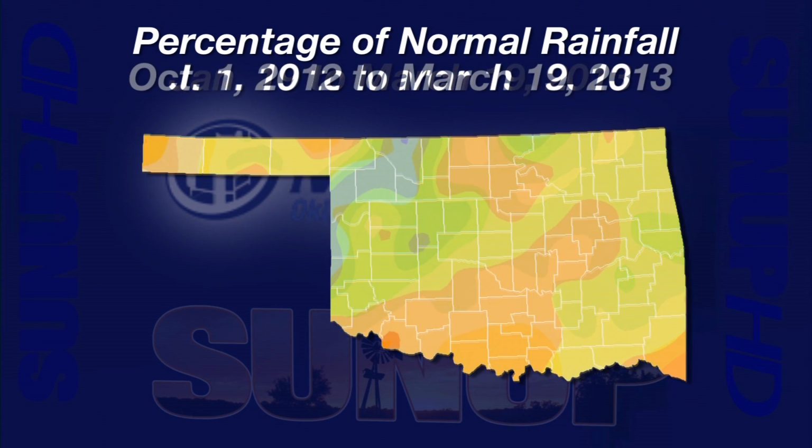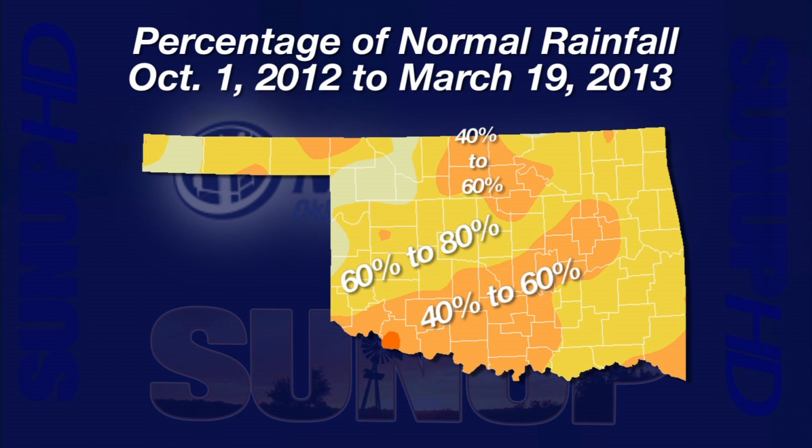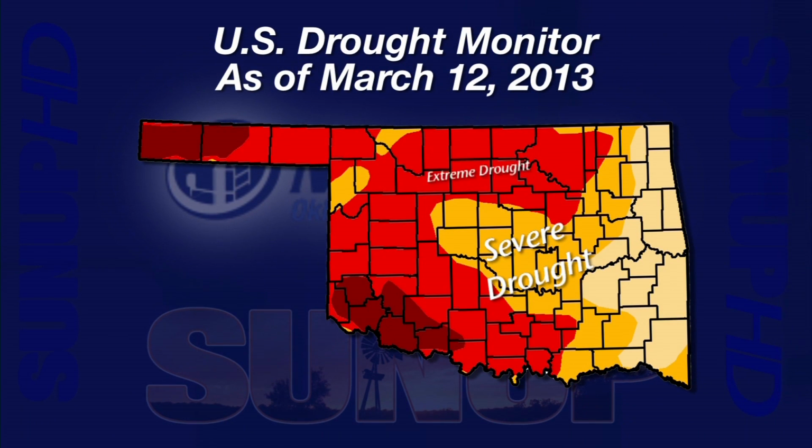A map from October 1st, the beginning of our current water year, has the bulk of the state colored orange or yellow. That is between 40 and 80% of normal. A below normal water year so far is one reason why Oklahoma continues to have various levels of drought designation.